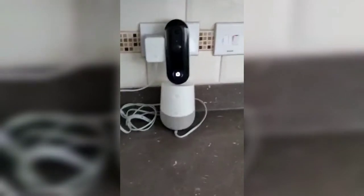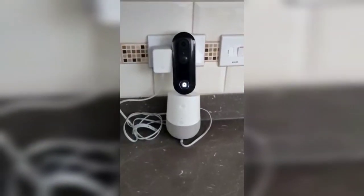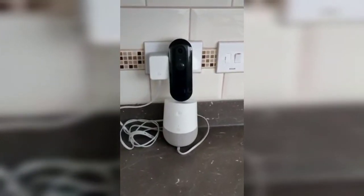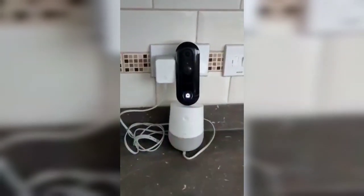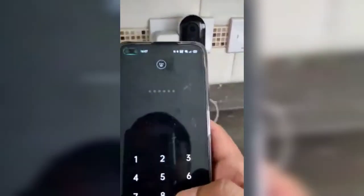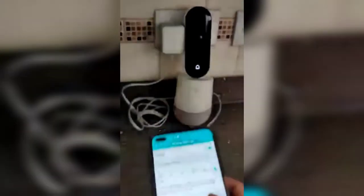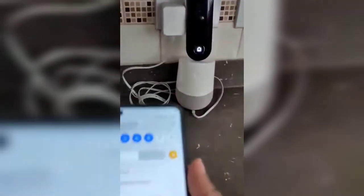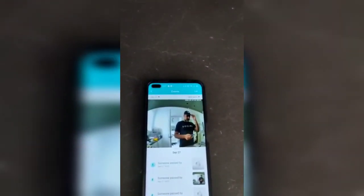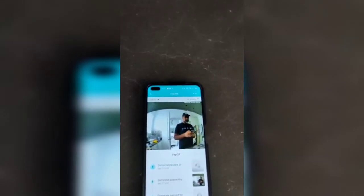Right, so let's test how sensitive this is and how it can detect the motion. And as you can see, it's already detected some motion. There you go, light comes up. And on my phone here, I have a notification which says someone has passed your front door. I click that. You can see myself was the one in this track.